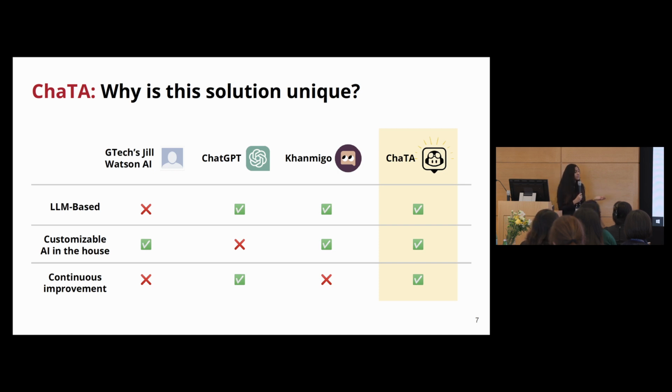And then platforms such as Conmigo don't have this idea of continuous improvement, where the user can provide feedback to the model and the model would incorporate that. And this is where ChaTA steps in. An LLM-based teaching assistant, it's designed to adapt, learn, and grow.